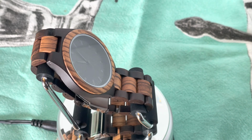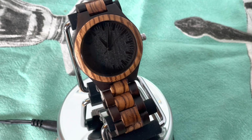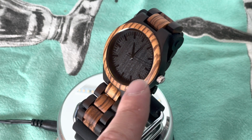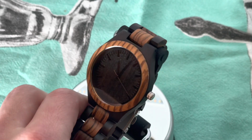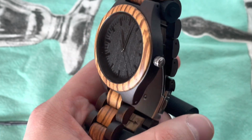Another gift from my wife, one of those wooden watches you see in advertisements on Facebook. It's comfortable enough, but the black on black on black on black makes it basically unreadable. So I want to maybe paint the hands or do some kind of mod work to this so I would wear it more often.